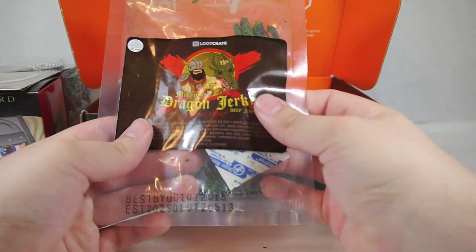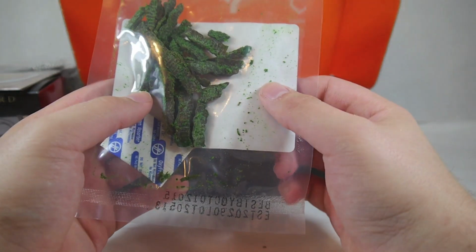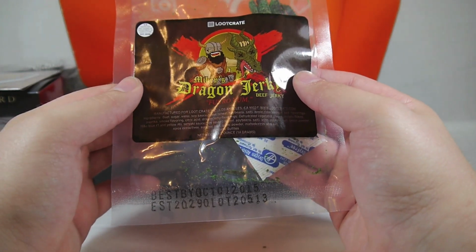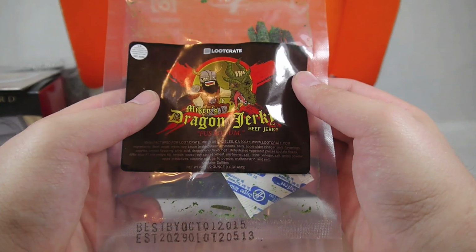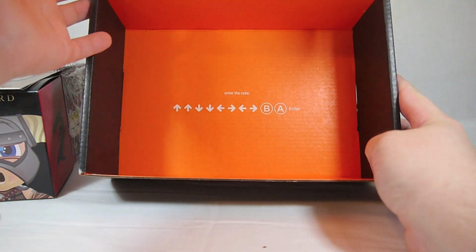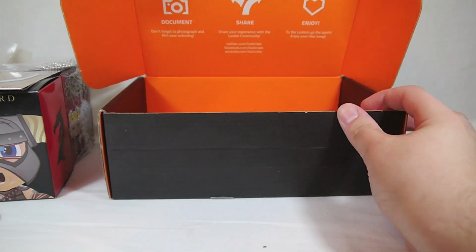And lastly, you have Mikey's Dragon Jerky. It is just beef jerky sticks with basically a green food coloring on them. Fuss Row Yum. That's actually really clever. Again, a Loot Crate logo, so that is probably a Loot Crate exclusive thingy as well. Enter the code. The Konami code. I don't know where we're entering it at. Maybe lootcrate.com. I don't know.